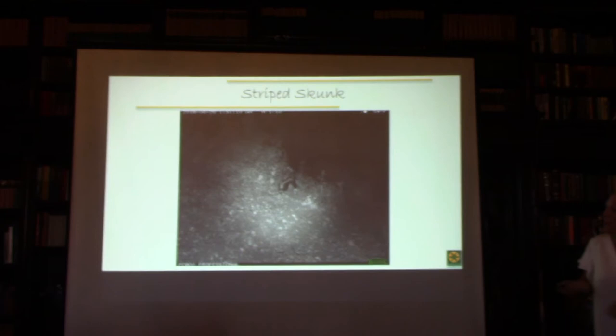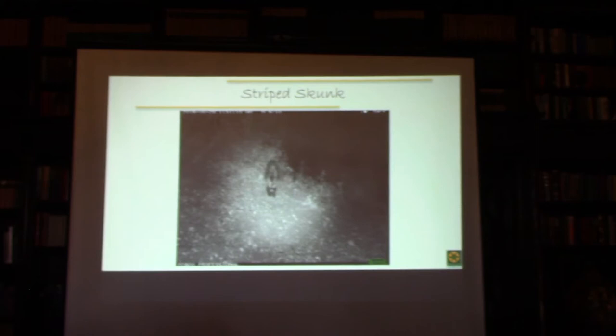This is one of the more recent sequences that we put together. We think of being scared of them, but he was definitely scared of the camera. He started backing up, and he's not putting that tail down until he's long gone.